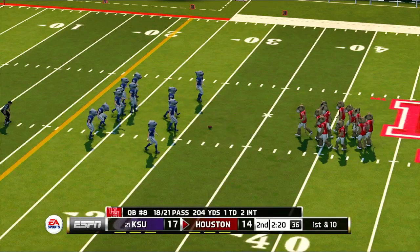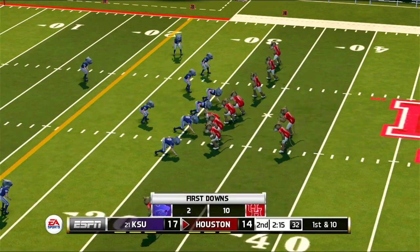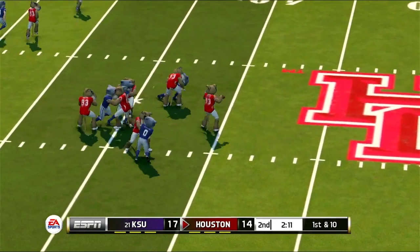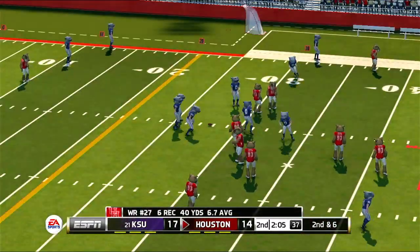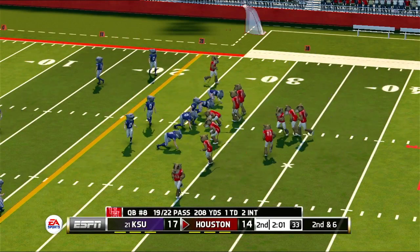Down. From the 32-yard line, first down. Throws it in a hurry. He's taken down at the 28. That's a gain of 4. That makes it second and six.